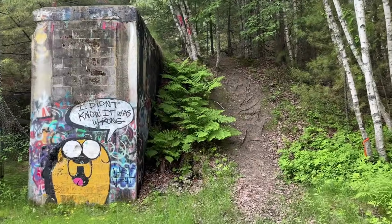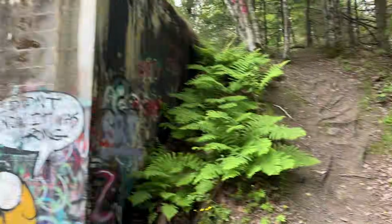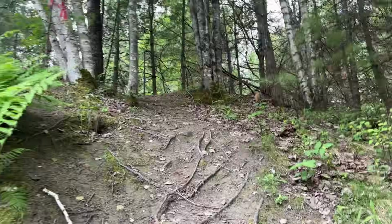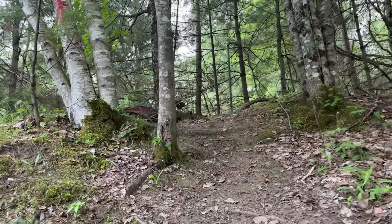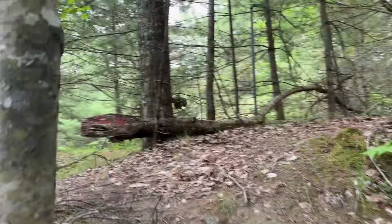So now we're going to be heading up top, on top of the bunker. There are a couple things I want to show you guys up here. So we're going to head up the steep trail, see what's going on. But yeah, it's interesting to think that Old Town, Maine had a massive bunker to be used for its local government officials in the event of a nuclear attack.